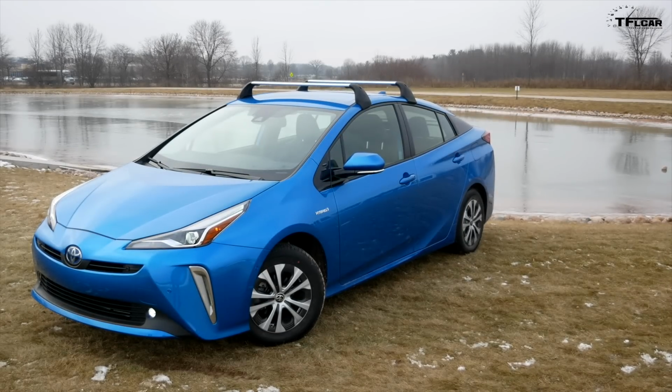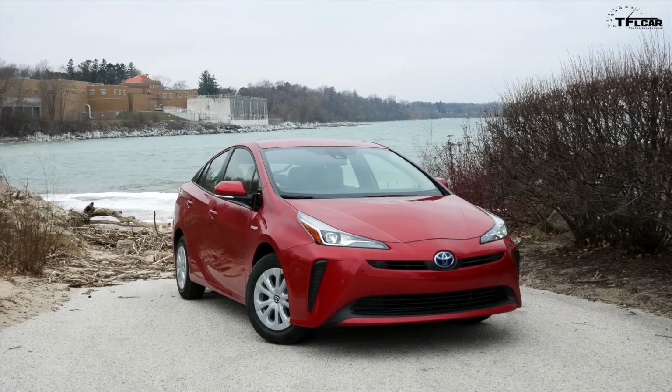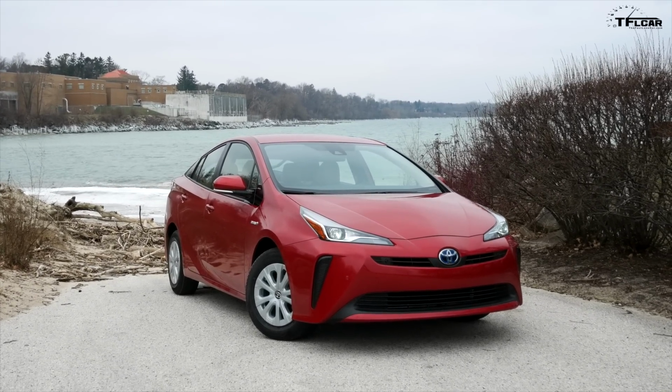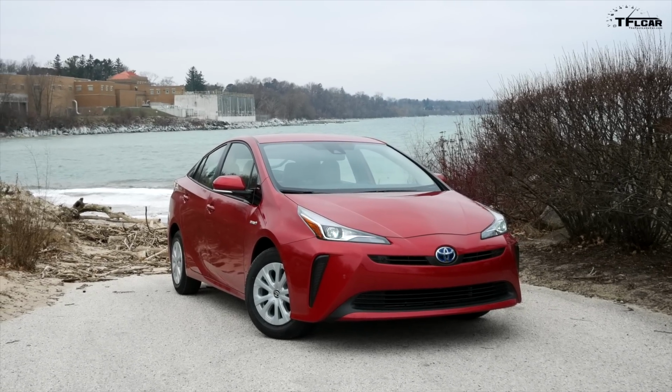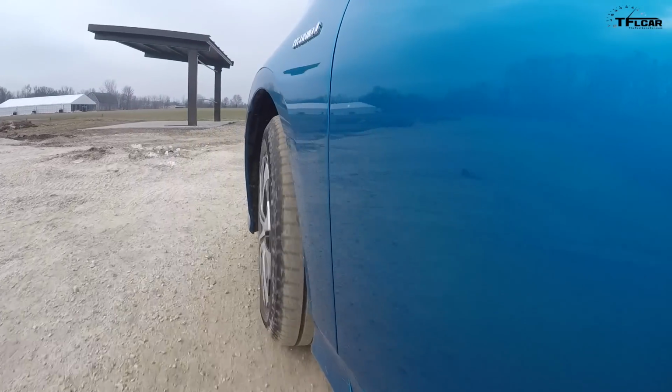So we'll get into that rear electric motor a little more in a second, but the rest of the powertrain here in the Prius stays the same. It's still a 1.8 liter 4-cylinder engine, and total hybrid system output is rated at 121 horsepower and 105 pound-feet of torque. Now, the rear electric engine adds 7.1 horsepower, but the thing is, it only operates up to 44 miles per hour, 70 kilometers an hour, so it doesn't actually add to the total system output.